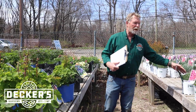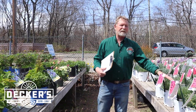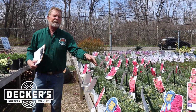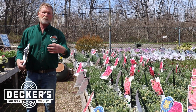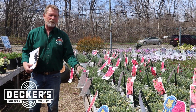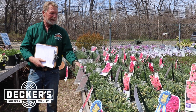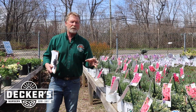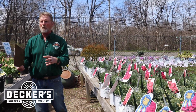Dianthus is another one, and most people think of this later in the season because you'll get an early bloom with dianthus, then you can cut it back and it will rebloom. And you can see the foliage is also very pretty and attractive. It has a nice silvery color to the foliage. So that's something that you can enjoy all summer long.